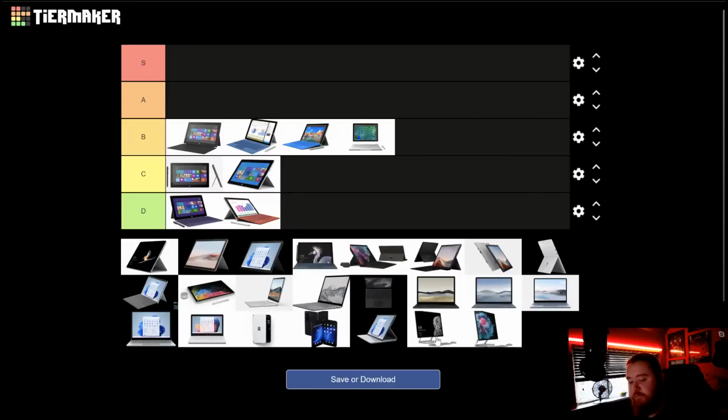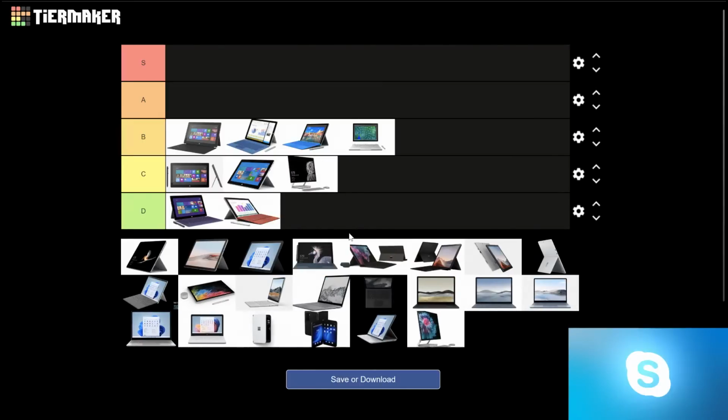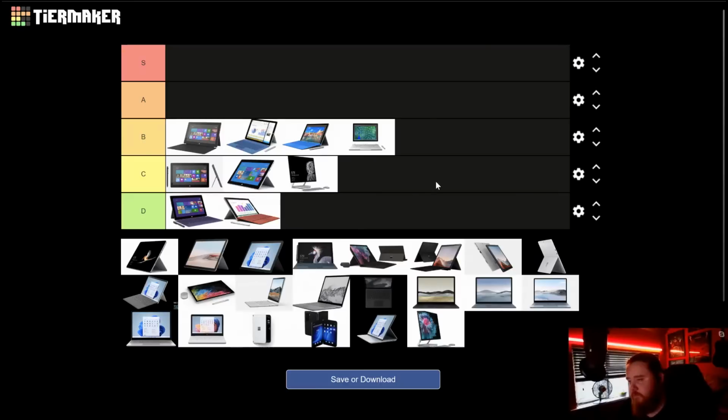Yeah, I think I'm giving it a C. I do think it's a C tier because it is beautiful, but that hybrid drive for me is what really kills it. That was just unacceptable for a device like this. So everyone agree with C? Yep. Good. Up next is Surface Pro 2017.